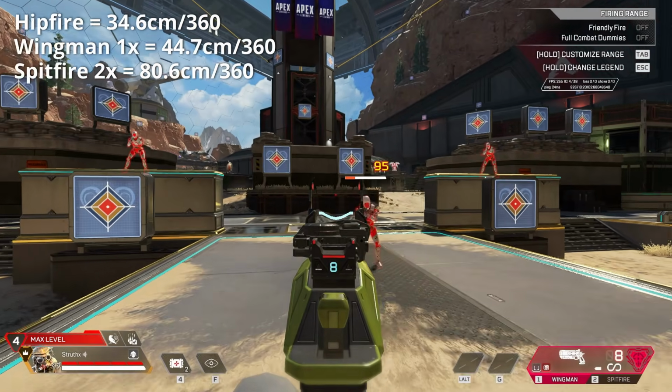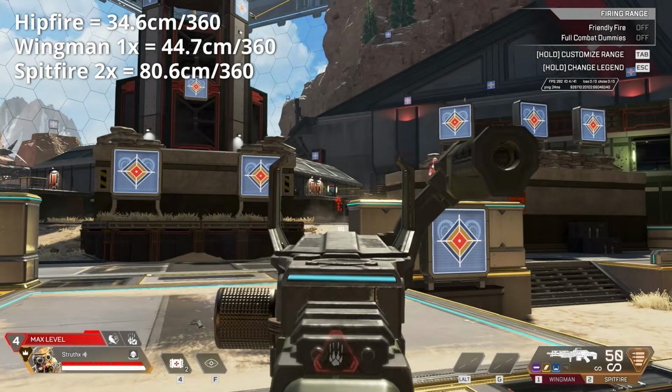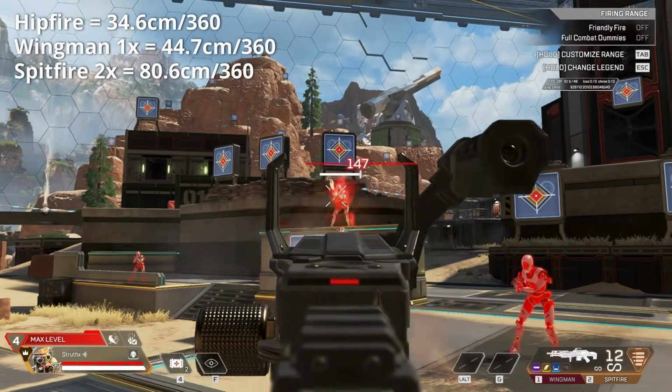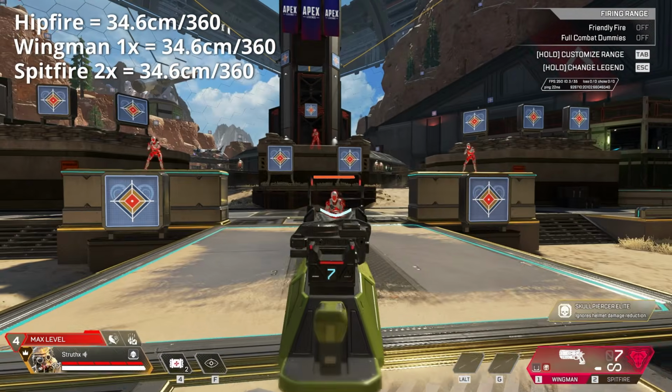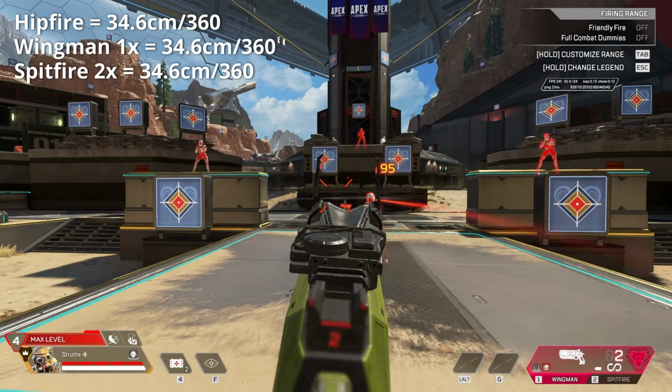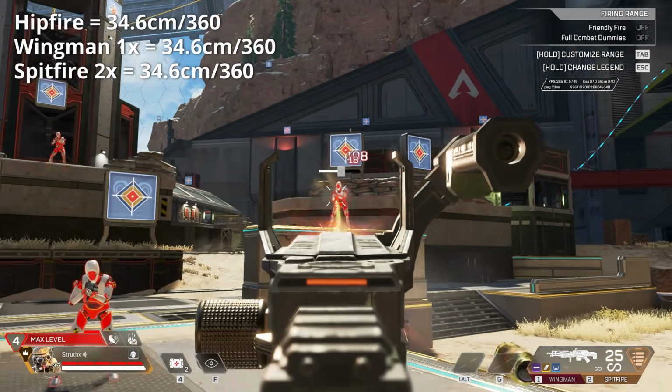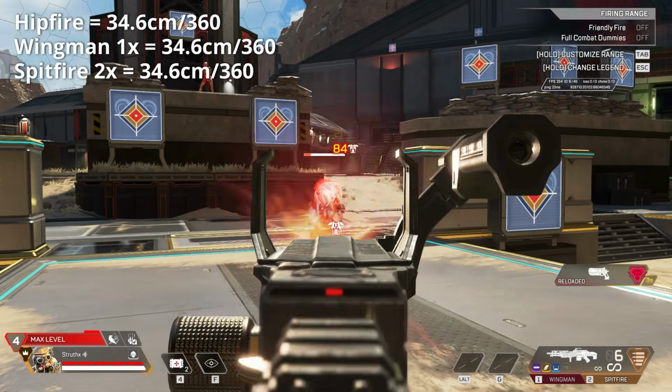This is also why we don't use a centimeters per 360 conversion for our ADS and zoom. It may seem logical on the surface that you should move your mouse the same distance for a 360 no matter the zoom, but in practice it doesn't work. I'll quickly explain this using an example I made for a Kovacs video a while back.